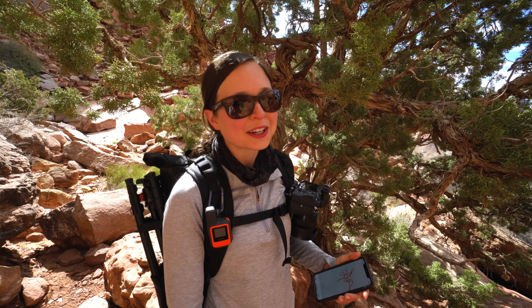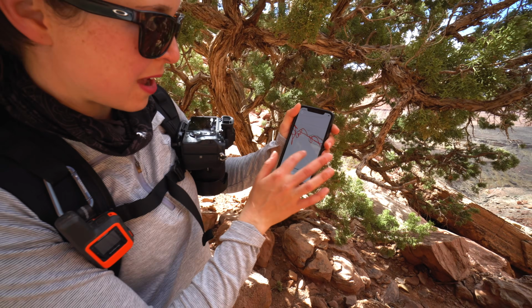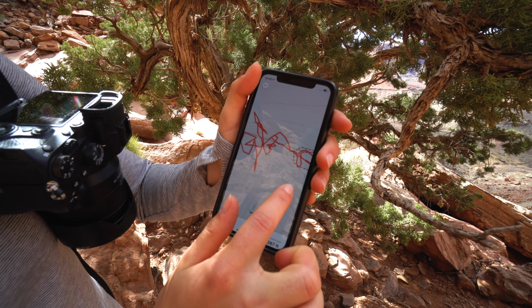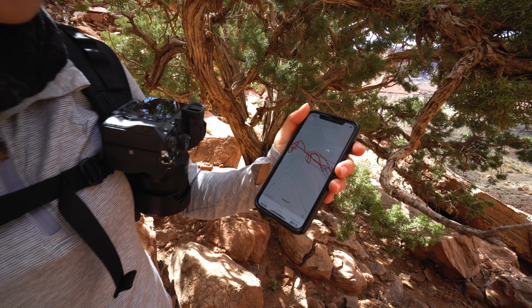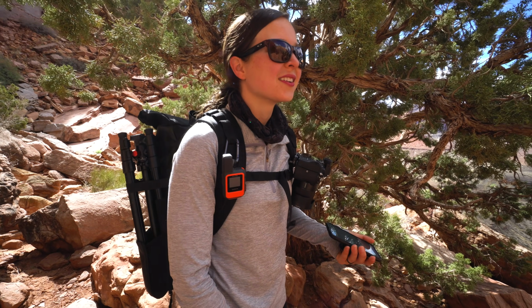This trail is mega confusing. We are following all the cairns, but it's not what the AllTrails map says. As you can see, we've gone a crazy way, but we think it's right. We don't really see another way to go, so I don't know.